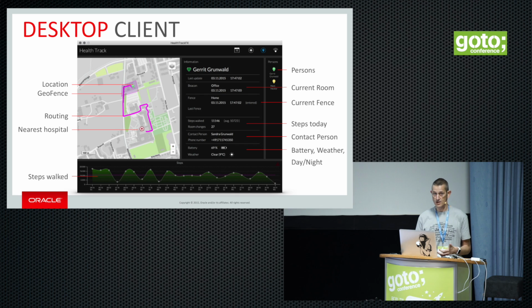And we have here the steps and the room changes. Here is the information of the contact person, like the name and the telephone number. Then we also have information about the battery of the mobile phone. Because if the battery is running low, my grandma maybe doesn't know how to charge it or when she should charge it. So the system will also trigger alerts like battery is running low, you have to charge your phone, for example. We have weather information. We see here if it's day or night. We also have the location and the geofences around the person.